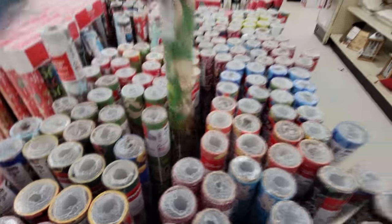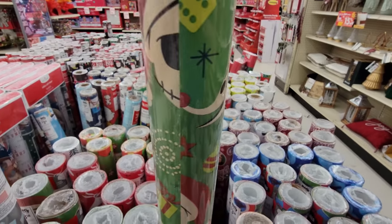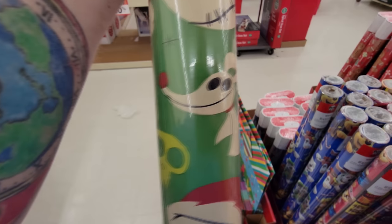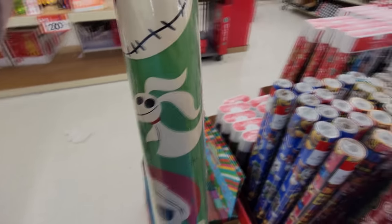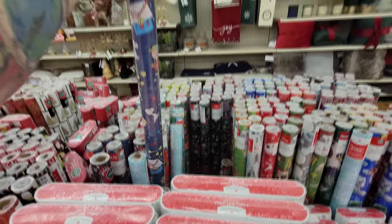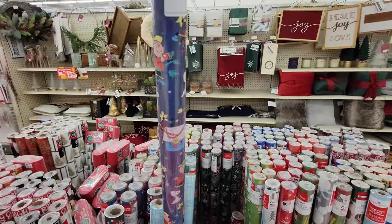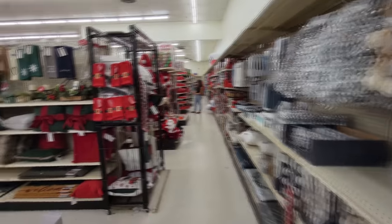Is this? Yes, Nightmare Before Christmas. Look at that. And they have Zero on it. But look at this. On Zero, they gave him a red nose, like a reindeer, instead of his little pumpkin nose. Unfair. You're going back. Ah, yes, and one of my favorites, Charlie Brown Christmas. God, I love Charlie Brown. They have tons of Christmas stuff all the way down these aisles. We'll come back to those, though.